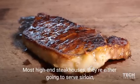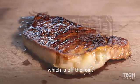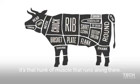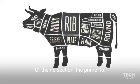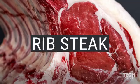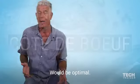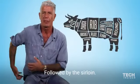Most high-end steakhouses are going to either serve sirloin, which is off the loin. If you reach your lower back below the rib cage, it's that hunk of muscle that runs along there. Or the rib section, the prime rib, which you'd get your rib steaks off. An entrecote or a rib steak or a cote de boeuf, all coming from the ribs, would be optimal, a perfect mix of fat and lean, followed by the sirloin.